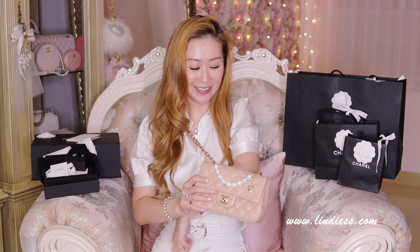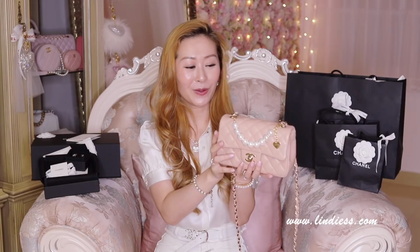So to be quite honest, girlies, I won't show you too much because I've already unboxed this. This must be my mini rectangular number 12 or 13. I've already unboxed so many of them and I really like to collect them. So even though I'm not wearing them often, I feel like I really love and enjoy having them, and just looking at them makes me really happy. So welcome this beautiful milk tea beauty to my collection, and let's just call her Miss Milk Tea. Let me know what you think, girlies.